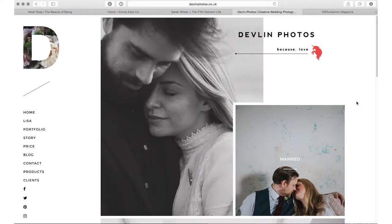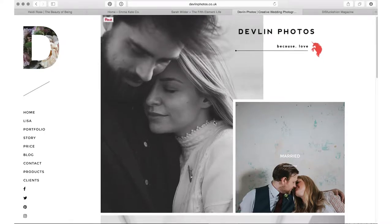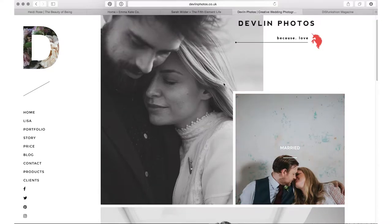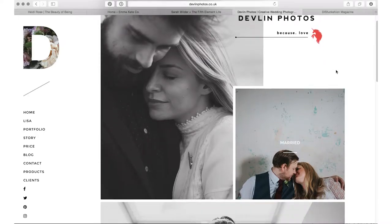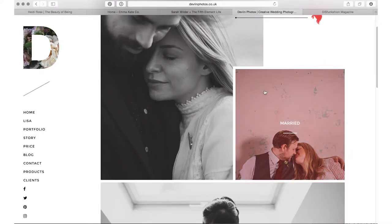And this website is for a photographer, Devlin Photos, and it's one of my favorite sites out there at the moment. I just came across this almost a week ago, and I'm showing you this also because it's a very different menu layout. So you can see her logo is to the left, and then her menu is on the side, and her social links are on the side here. She has a very interesting modern layout for her photos. So this is a photographer, and you can see it says Devlin Photos, and her tagline is because.love, and her symbol is a unicorn.